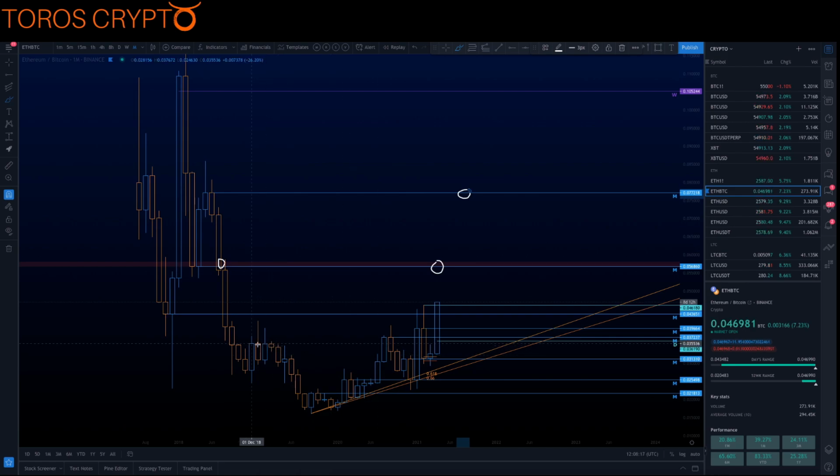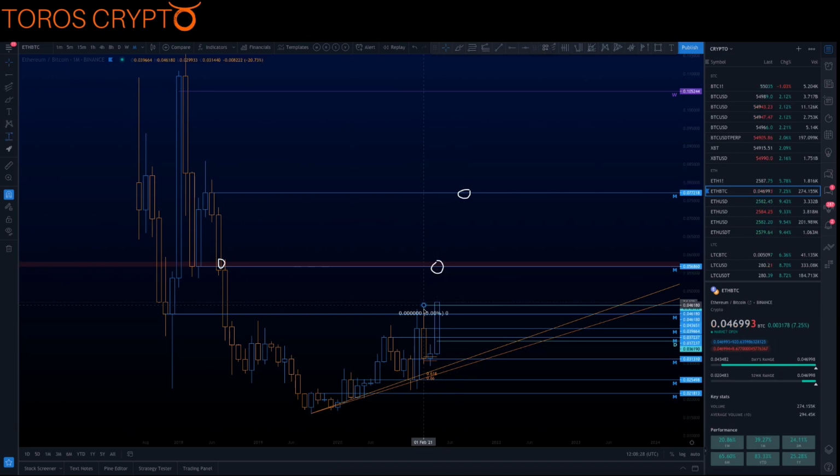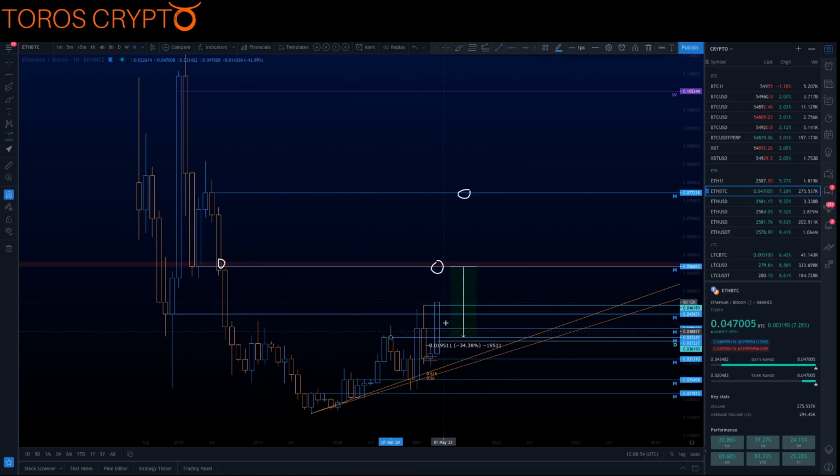So we come up into these monthly areas, we have a 45% correction. We come up into the next monthly and we have a 35% correction. Even back here, we come up into these monthlies, so up here, and we have a 30% correction. So let's say between 30 to 40% corrections each time it comes up to one of these major levels. Now, if we're looking at a 30% correction from here, that really nicely takes us back into this key area of support here. So that is one scenario.